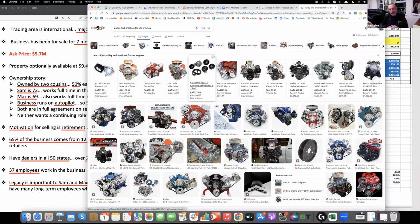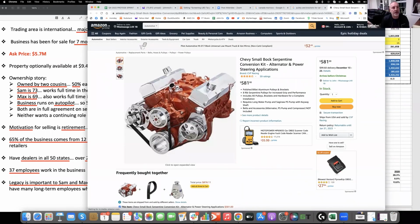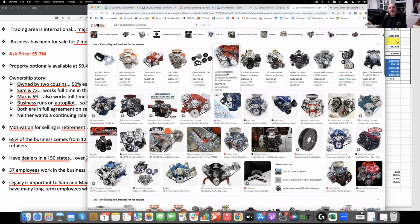So that's good. The revenue's stable, so we can see the screen, John. Yeah, that's the idea. Okay, I didn't want you going on the website. No, I'm trying to give you an idea what these pulleys and brackets are. This is not the company that's for sale by any stretch. When I first saw pulleys and brackets, I wasn't sure what that really meant, so I wanted to give you a little bit of a heads up in terms of what we're talking about here.